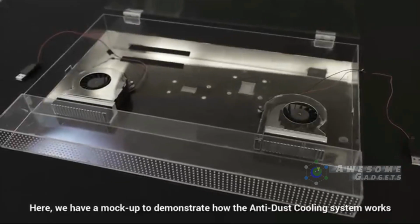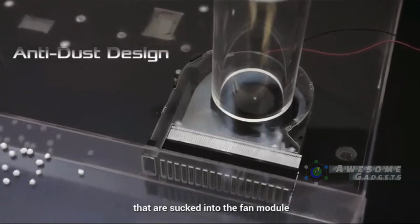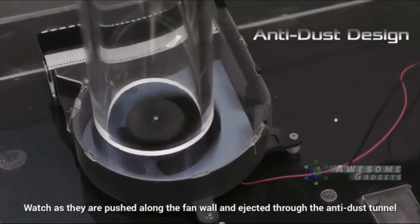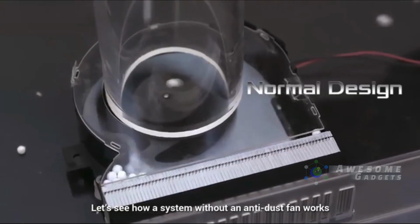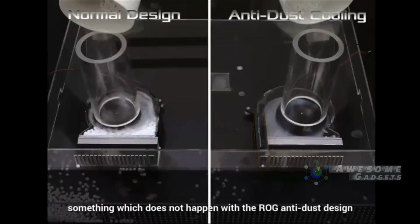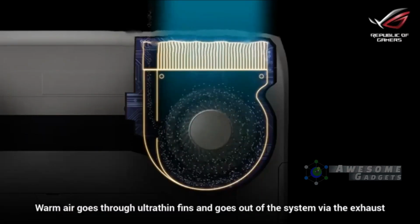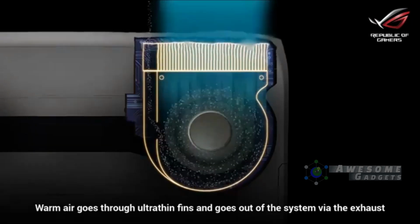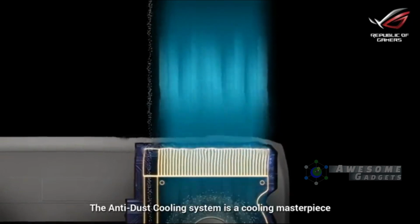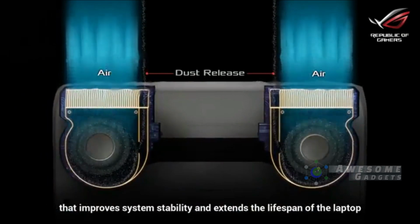Here we have a mock-up to demonstrate how the anti-dust cooling system works. The polystyrene balls represent dust and other particles that are sucked into the fan module. Watch as they are pushed along the fan wall and ejected through the anti-dust tunnel. Let's see how a system without an anti-dust fan works. The polystyrene balls all end up clogging the front of the fins, something which does not happen with the ROG anti-dust design. Warm air goes through ultra-thin fins and goes out of the system via the exhaust, while dust is blown out through the tunnels. The anti-dust cooling system is a cooling masterpiece that improves system stability and extends the lifespan of the laptop.